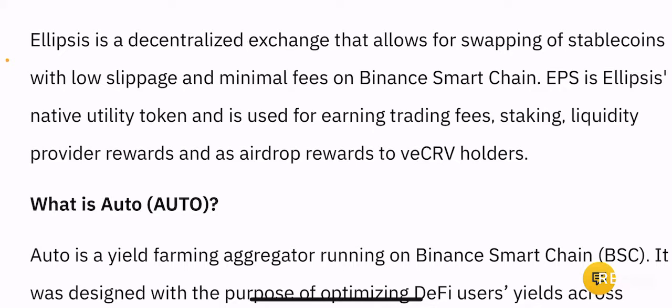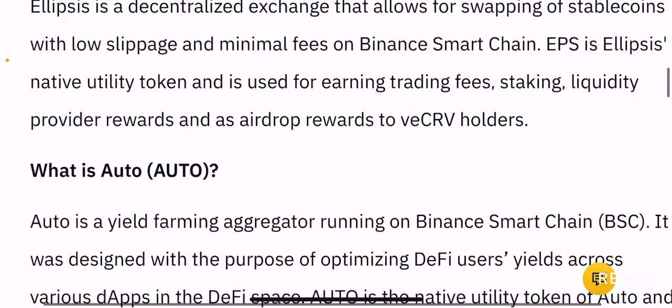So EPS is Ellipsis' native utility token. Again, just like any other project, Ellipsis also has its own utility token called EPS, and this token is mainly used for earning trading fees, staking, liquidity provider rewards, and as airdrop rewards to V-curve holders, right? So people who hold V-curve or Venus curve tokens are going to be able to earn airdrop rewards in the form of EPS, right?